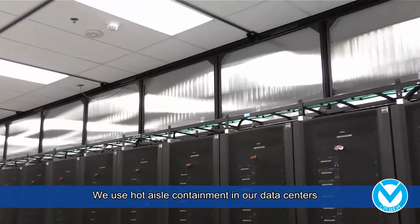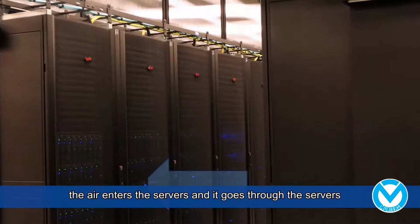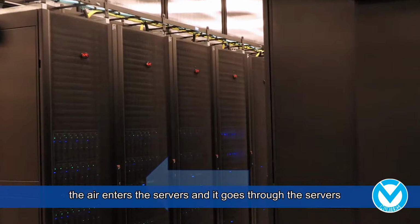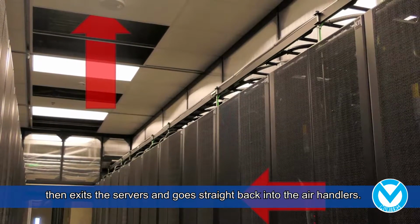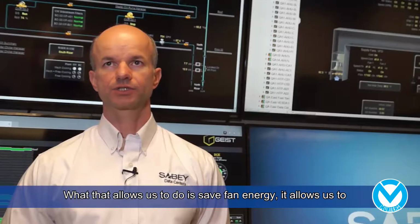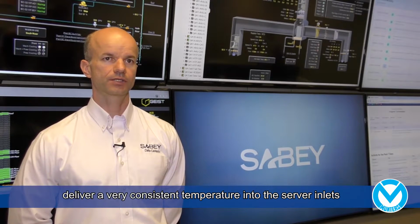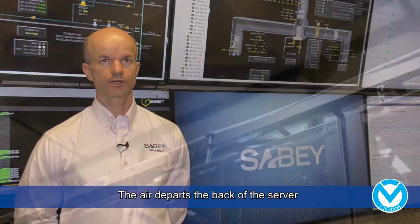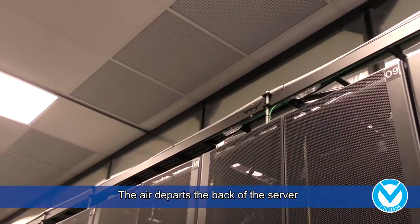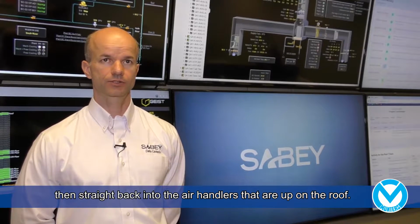We use hot aisle containment in our data centers when we cool our servers. The philosophy there is the air enters the servers, goes through the servers, picks up heat from the electronic components, exits the servers, and then goes straight back into the air handlers. That allows us to save fan energy, to deliver a very consistent temperature into the server inlets, and to deliver higher temperature air to the server inlets. So the air departs the back of the server, goes into a ceiling return plenum, and then goes straight back into the air handlers that are up on the roof.